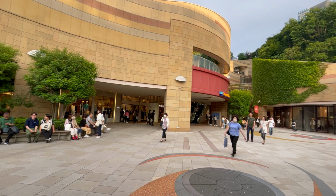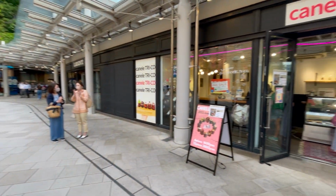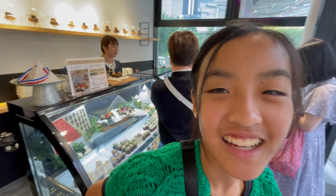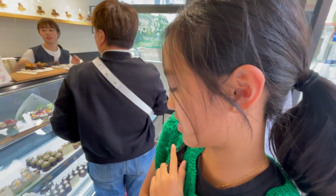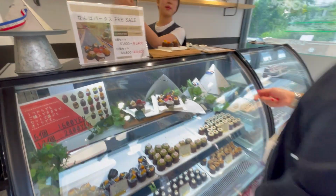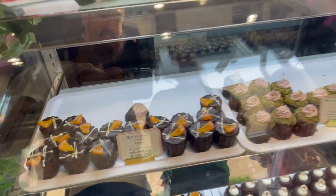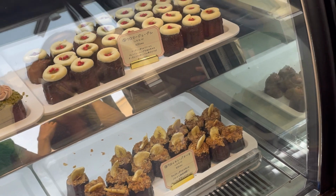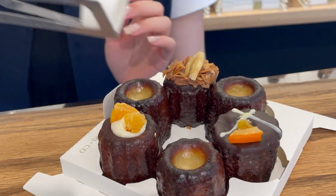Sanamba Park. We loved it here, right, Ollie? Yeah. So, they're at this cannelé shop, with a bunch of different flavors of cannelés. We're getting the orange one. I want the natural one. We're getting the banana one. These are called the natural ones.